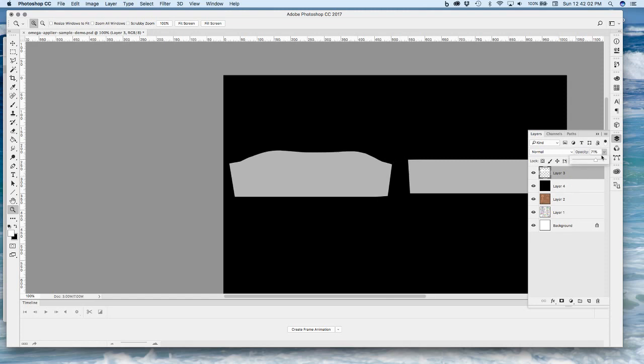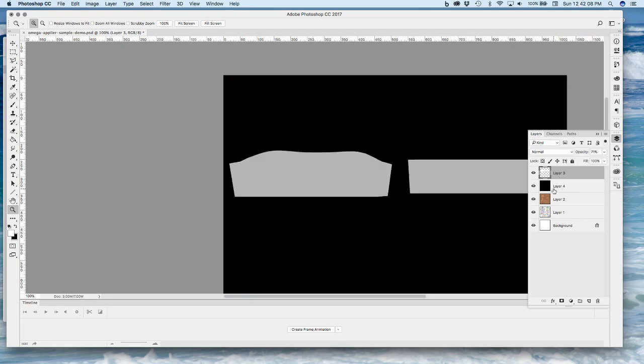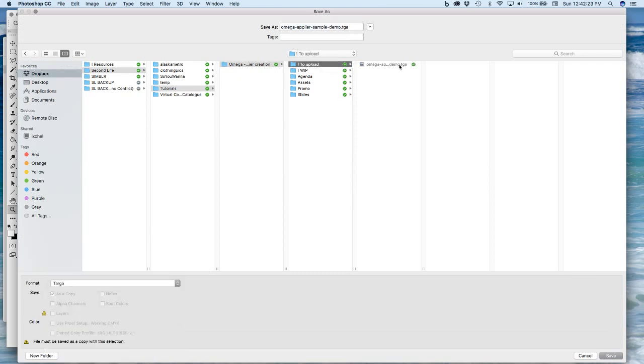So my opacity is 70% on my top layer, the white, just because I was trying to look at the UV map underneath. I'm going to turn that back up to 100. And here's our finished alpha here. Again, I'm saving constantly. Command Shift S gets us into the save as mode, so I'm not destructively saving over top of my working file. I would not do that.